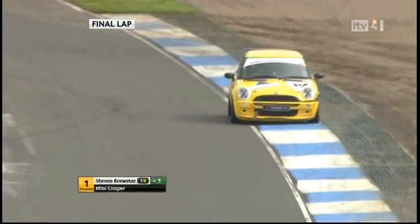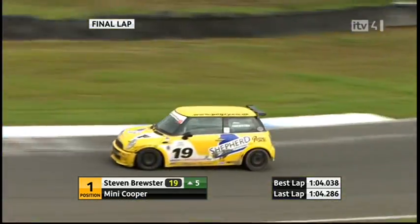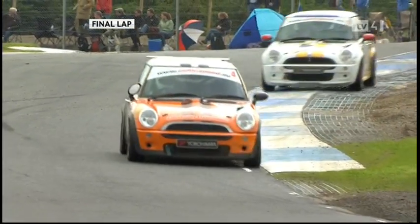Here's the guy who's going to have the garland at the end of the day. Number 19, Steve Brewster, still out front from Malcolm McNabb. Kenny Brewster in third place, and Stephen Brewster has made this look pretty easy today. It's been a superb job though for this young man. There he comes then, out through.